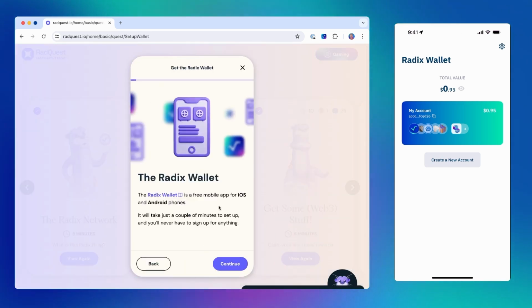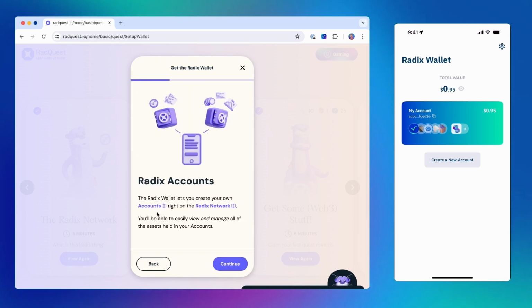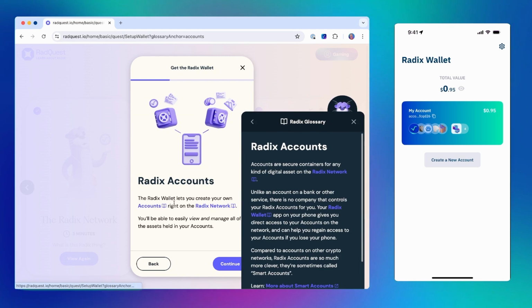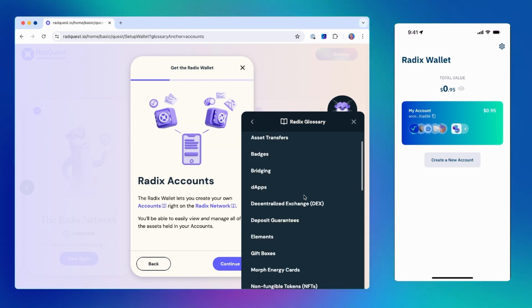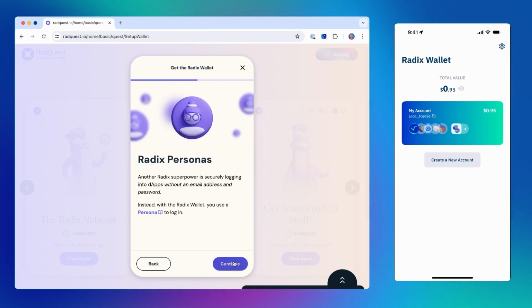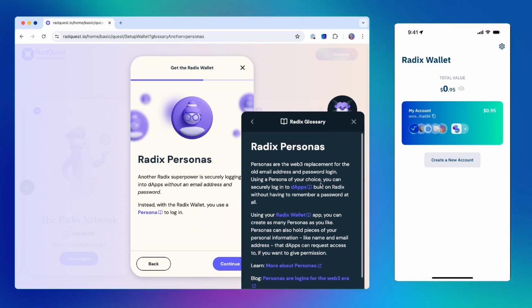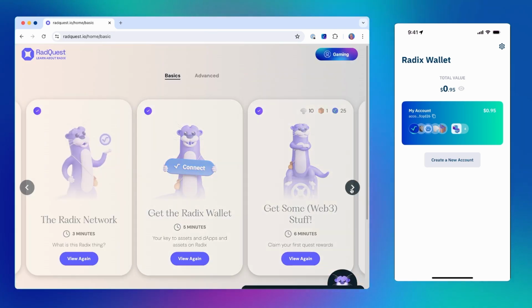So you'd learn about the Radix wallet. You'd be able to learn about Radix accounts, and all these terms link out to our nice little glossary here where you can learn about key things on the Radix network, all sorts of new concepts. You'll also learn about our Radix personas, which is what I use to log in with. So this will tell you how the personas work. This is very different than other crypto networks. And ultimately, you're going to be going through these quests.